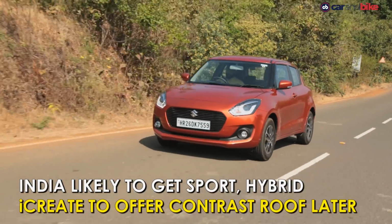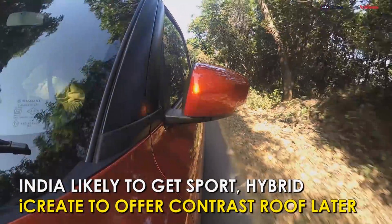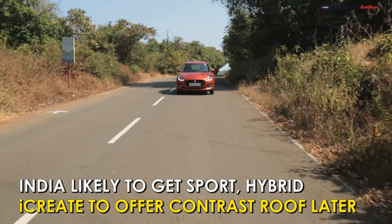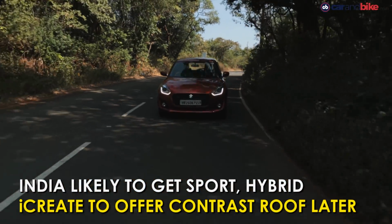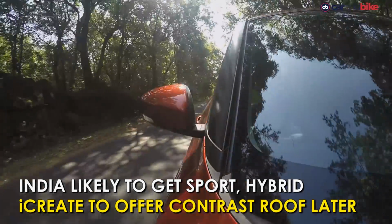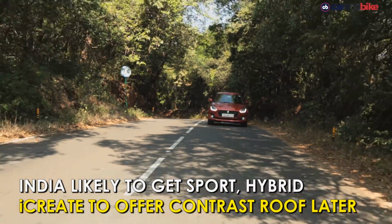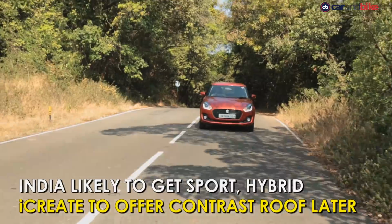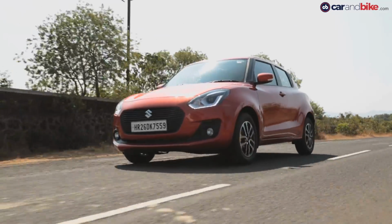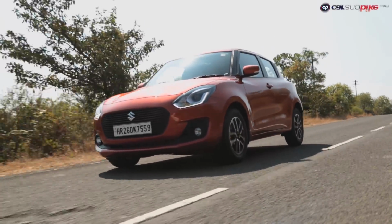We live in hope, as there is an indication from Suzuki Japan that India will get the Swift Sport and also likely the petrol-electric hybrid model. So I do think that between now and 2020, Maruti will keep exciting us with much fun on the petrol Swift. Of course, there could be some customization fun too, with the contrast roof and other goodies being considered in the future as well. After all, the Swift has been a model that's traditionally been the most heavily customized by Maruti buyers.